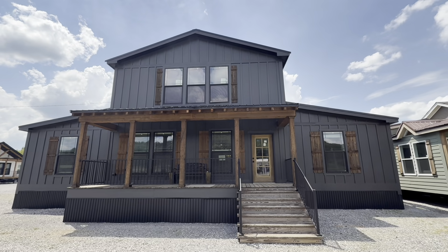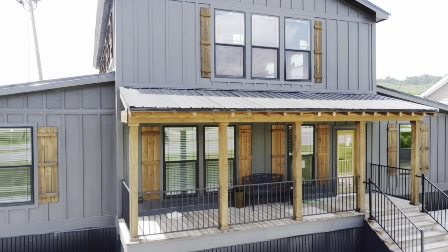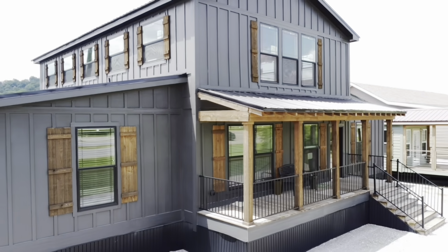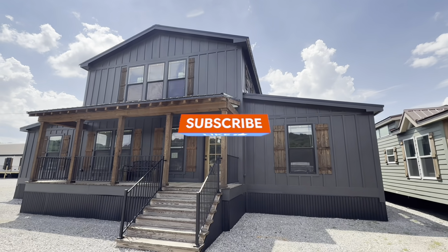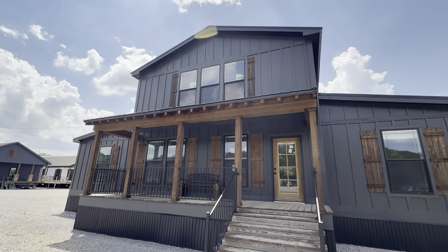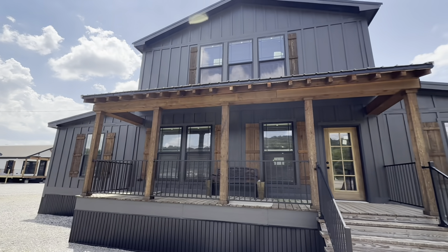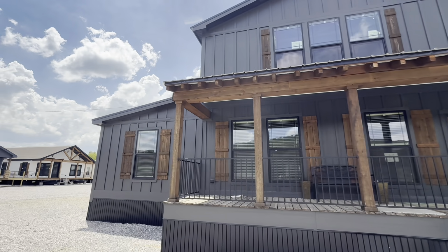Check it out, guys. Yes, I am here at the Barndo. I am finally going to give you guys a tour of the world famous Deer Valley Barndominium. So we're right at 2,600 square feet on the bottom level. It's got all kinds of cool finishes on the exterior and the interior. But man, you're going to see it on my drone shots.